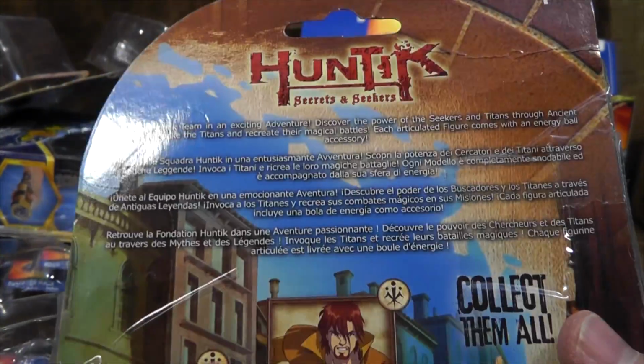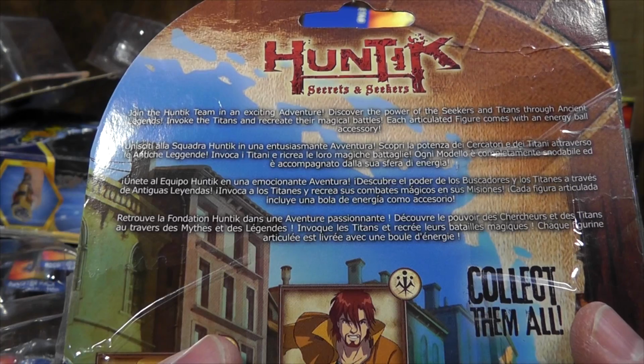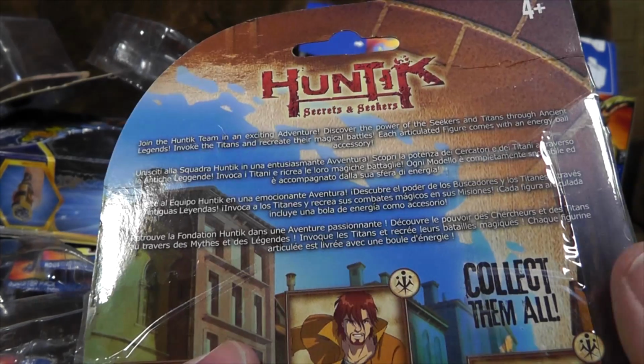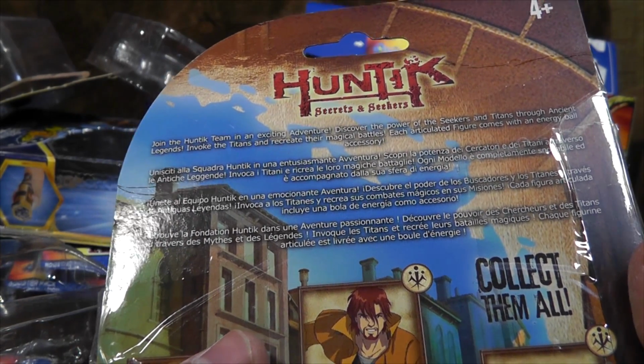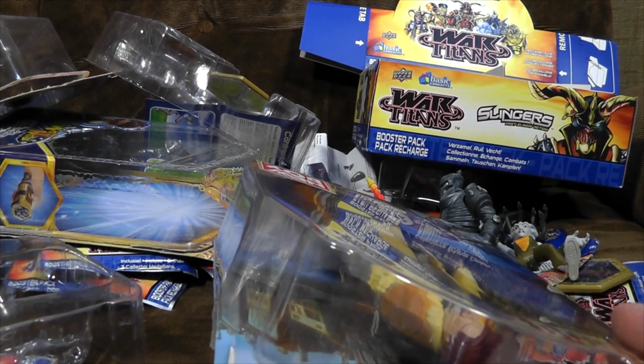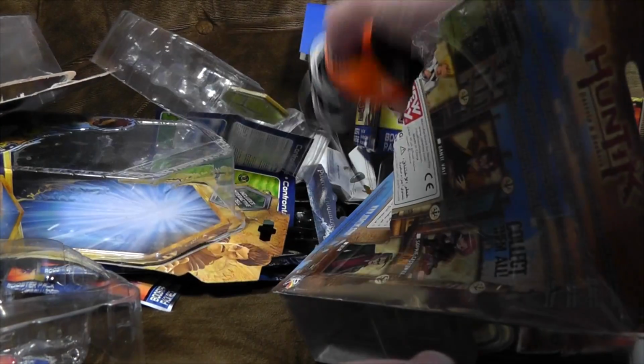Join the Huntik team in an exciting adventure. Discover the power of the Seekers and Titans through ancient legends. Invoke the Titans. It's all coming together. And recreate their magical battles. Each articulated figure comes with an energy ball accessory. Yeah, marvellous. Again, I'm going to guess that this was some sort of cartoon, although it looks more 2D. Interesting. Is this stuff actually shown on television? I don't know. Obviously, I don't watch the sort of channels they would be on. All I watch is my floor, which is covered in... Oh, no! If only there was some way I could pick it up. I can't even be bothered. Again, these look like chunky, decent figures.